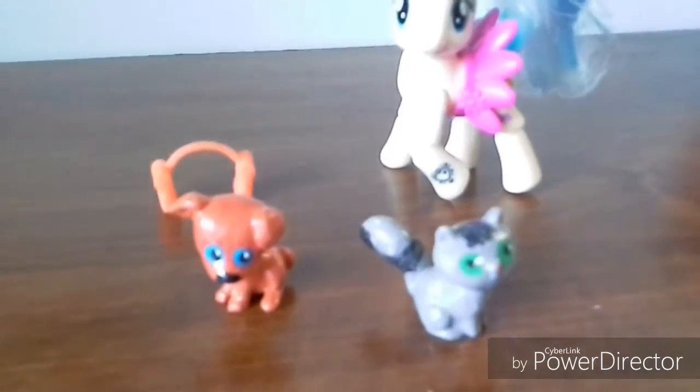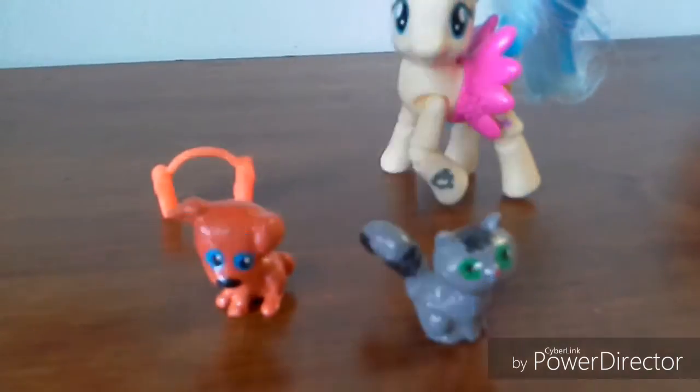Miss Coco Pommel Runway Show Set, or just action figure set.